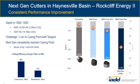A few other presentations here seem to have been from the East Texas basin. So this is another example from that same basin, right? The application is the 9 7/8 drill out interval in the Haynesville Basin, and it starts around 1,000 or 1,600 feet, with casing points just over 10,000 foot. The challenge here is drilling all of this complex, challenging lithology in just a single bit run.